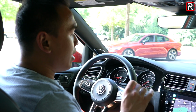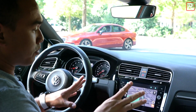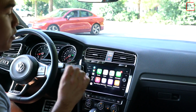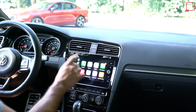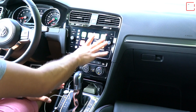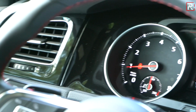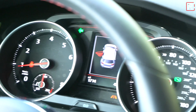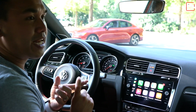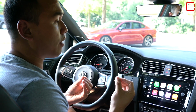Now you can see here, this particular one being the Autobahn package has the 8-inch in-car-net display. It also includes Android Auto and Apple CarPlay. If you guys go for the lower trims, you'll have a 6.5-inch screen here, so it's a little bit smaller. This has been updated for 2018. It looks fantastic, but what you are noticing that it's missing is the digital cockpit display. The big 12-inch digital cockpit display is not available on GTI, which is interesting because you can get it on Volkswagen GLI and the Golf R, so it's kind of showing the age of the GTI.